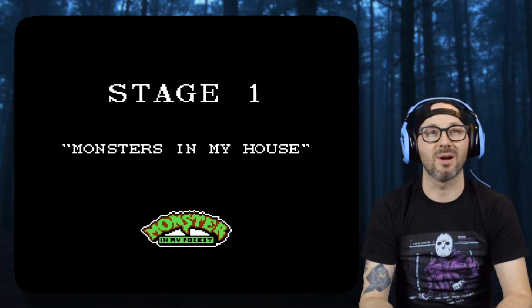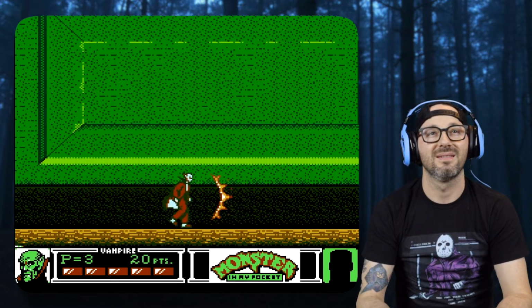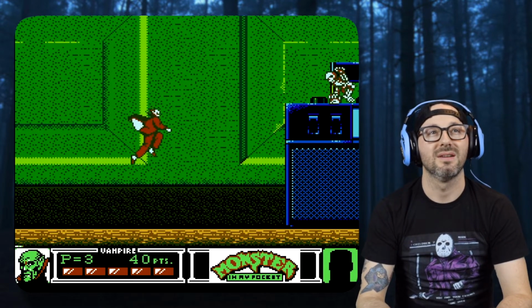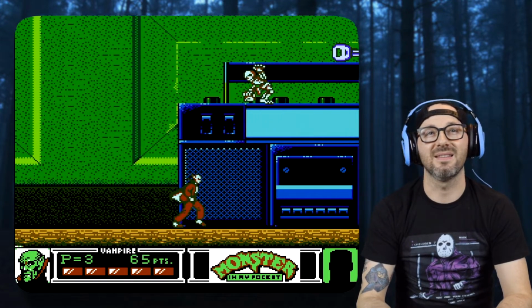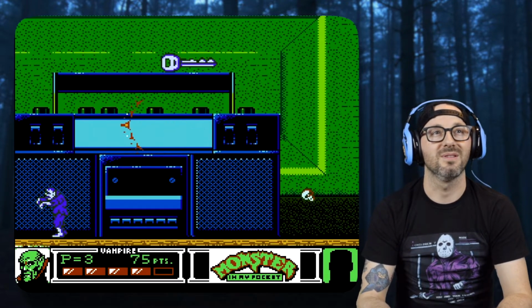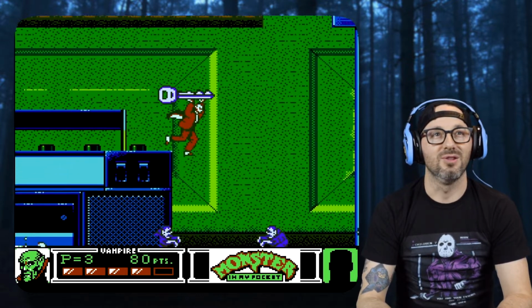Definitely great sprite work in this. Stage one, monsters in my house. So he's got a little punch with some oomph to it. You get a double jump. Look at these skeletons. And these are all, you know, little guys you can get. You can pick up that key. Oh. Don't lose your head. And use it as a weapon.